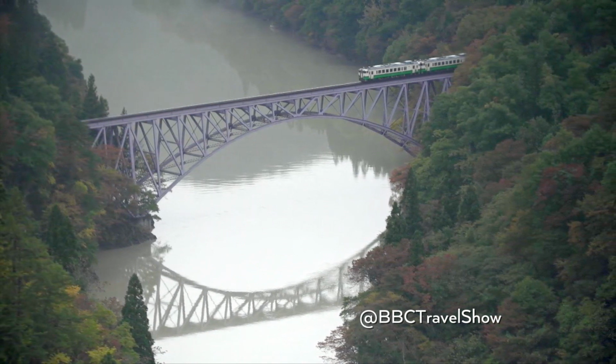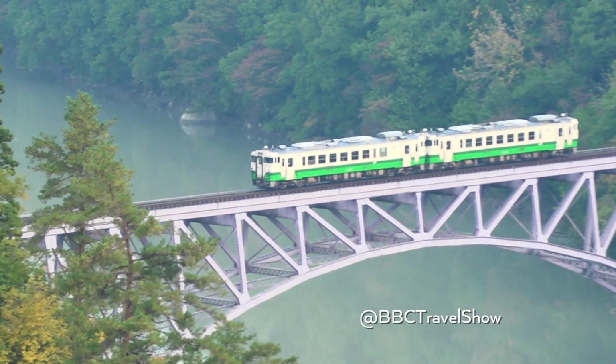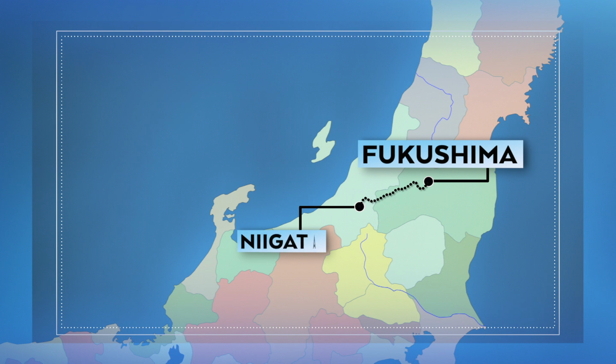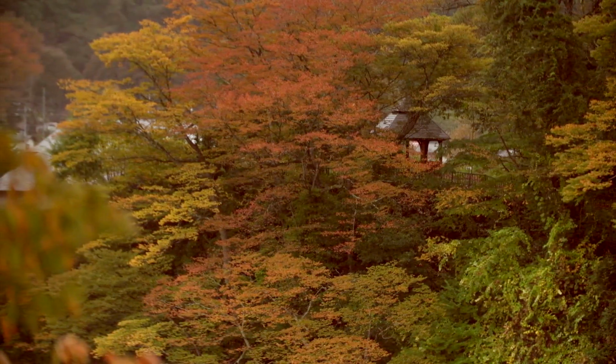This is the Tadami Line in central Japan. It's regarded as one of the country's most beautiful train routes and hugs the Tadami River as it makes its way from Fukushima to Niigata prefectures. And it's especially beautiful in Japan's autumn colors.